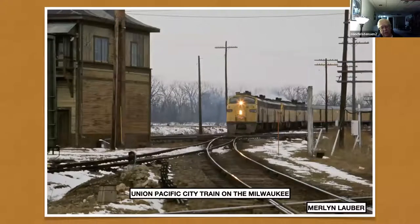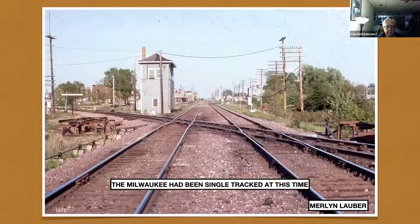This is a city train coming in from the west. At this point, Milwaukee has already removed one track. And Northwestern lost the city trains to the Milwaukee. Here's another picture of it, just before they had a wreck that tore the tower out. After that, the Milwaukee abandoned the track from here to Cedar Rapids.